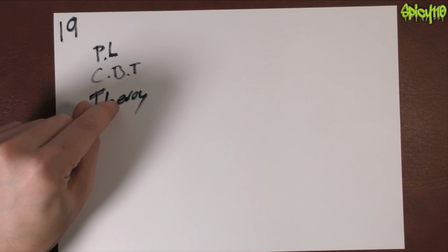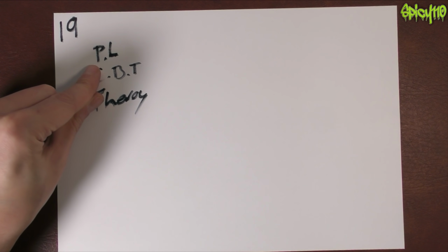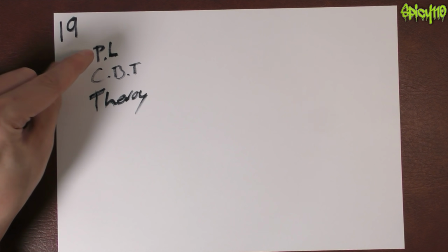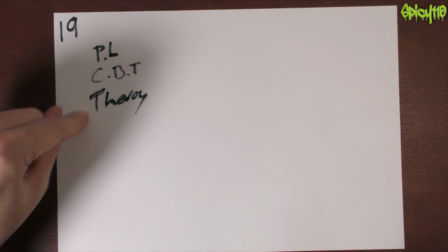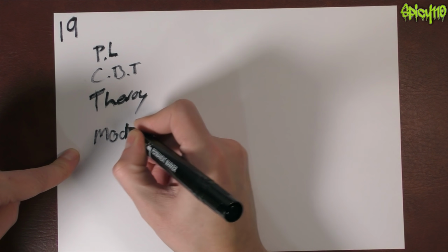The theory, by the way, only lasts 2 years like the CBT. So, you need these to have both been done within 2 years of you passing your A2 or taking the A2 test. So, provisional, CBT, theory. Then you have to take Mod 1.